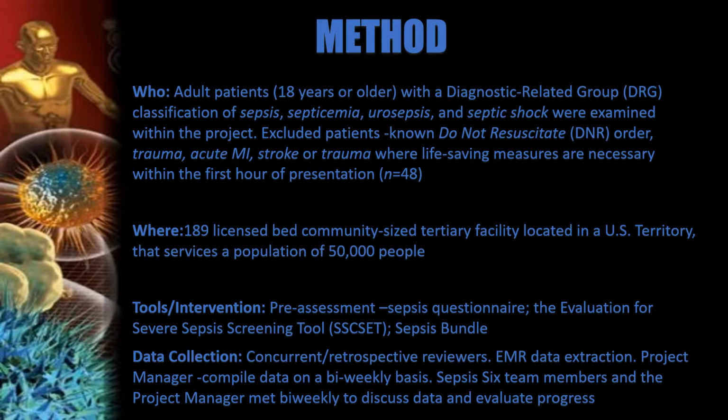The project manager, as well as Sepsis 6 team members, and that team consisted of ancillary staff. It consisted of leadership, as well as physicians, and we would meet together on a biweekly basis, or more frequently if necessary, and we would discuss the progress. Do we need to change something? Do we need to evaluate something? What does our data look like?